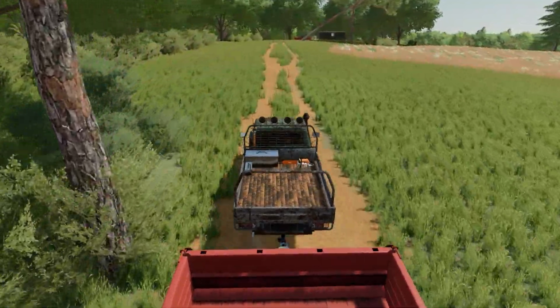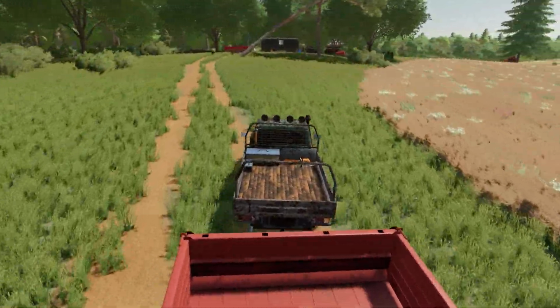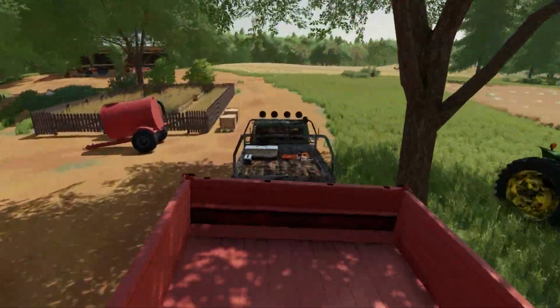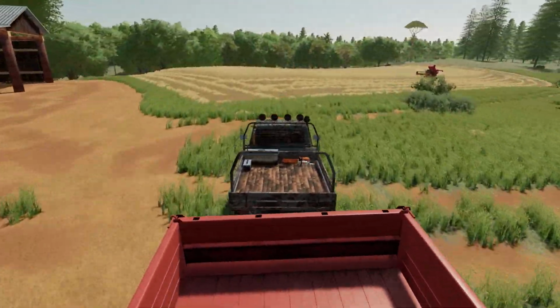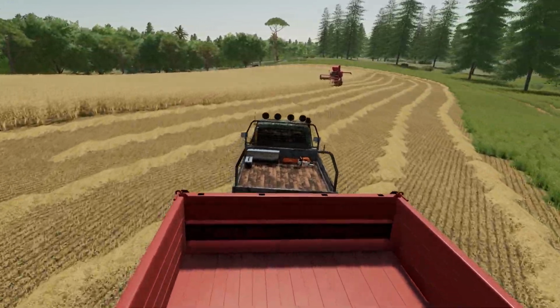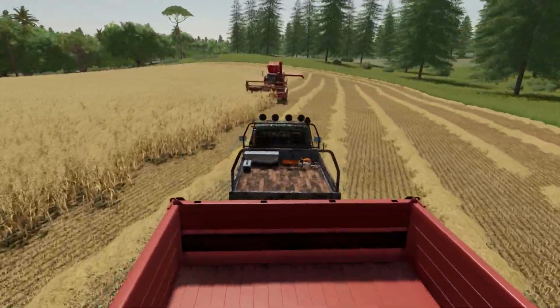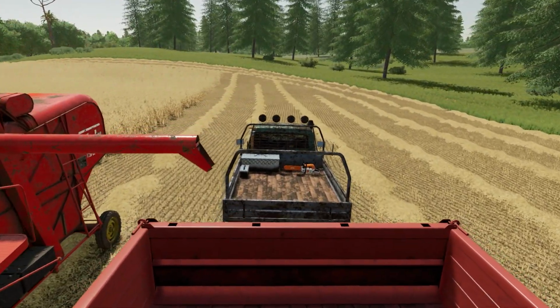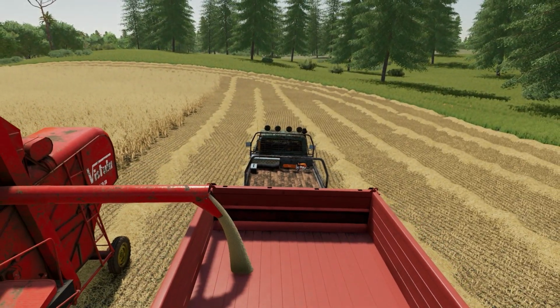We've got so much to do, because this is a canola harvest as well. Oh my god. Big day, busy day. No time to waste. We're going to pull right up underneath this pipe here. Offload and keep going. There we go. Looking good. Okay, a little further, a little further. There we go.